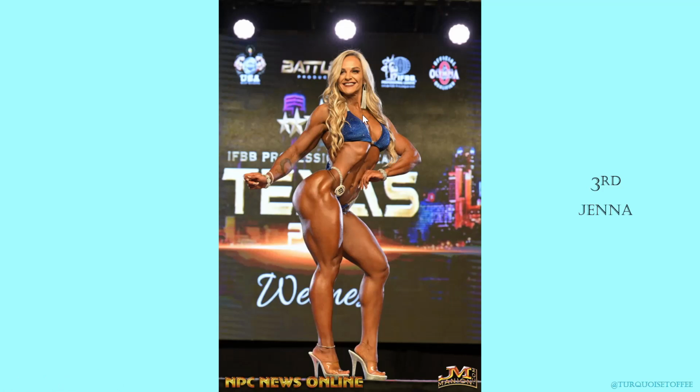Maybe a little bit more detail could come through on the back leg, a bit more on the quad, but I'm loving her abs. I think she's got great size in her arms. The suit looks beautiful. It's a stunning blue, almost a smoky blue, and it's beautiful. Great hair. Love her lipstick. Gorgeous.